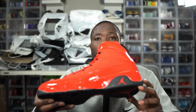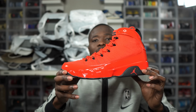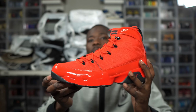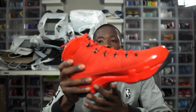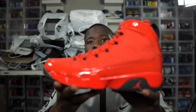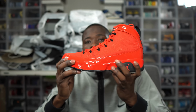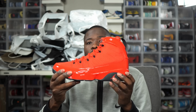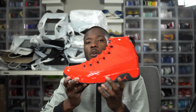But taking a look at this shoe, man, this looks more like an orange than an actual red, but it's like a reddish orange kind of. But these shoes right here, man, they're nice. I'm not gonna even lie to you. I might even keep a pair for personal, but these are definitely nice, man. The black bottom, you have that patent glossy black right here on the midsole. You got it. This is actually a nice shoe, man. What do you guys think about this shoe? Because I think this is definitely a dope shoe.